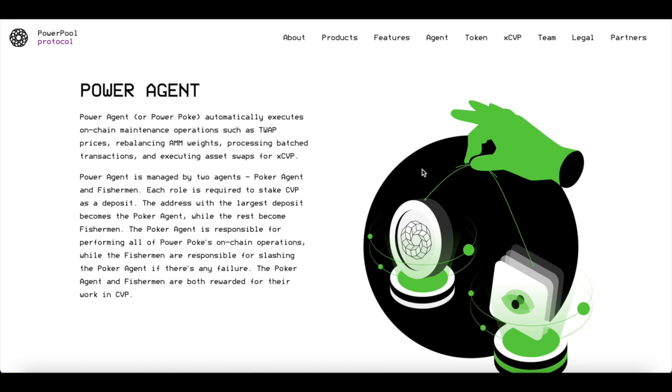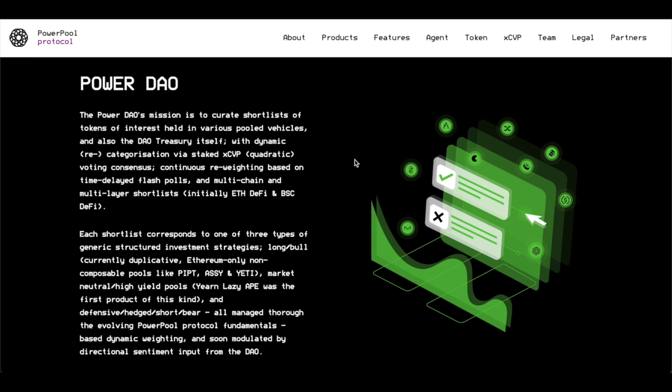Now, the Poker Agent is responsible for performing all PowerPoke on-chain operations, while the Fishermen are responsible for slashing the Poker Agents if there's any failure. The Poker Agent and Fishermen are both rewarded for their work in CVP. On the other hand, we've got the decentralized autonomous. The mission is to create short lists of tokens of interest held in various pool vehicles. Quadratic voting consensus, continuous reweighting based on time-delayed flash polls, and multi-chain and multi-layer shortlists, initially Ethereum DeFi and BSC DeFi.